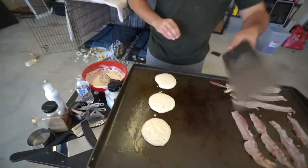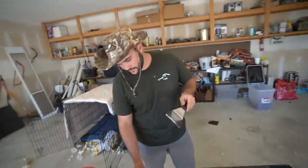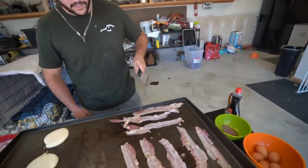Pancakes. Ooh, I'm starting to see a couple bubbles. I don't think they're gonna be done yet. Nope, they're light. I'll turn it up just a hair, okay? All right, and move this bacon. Oh, all right, guess your bacon's just gonna stay there.